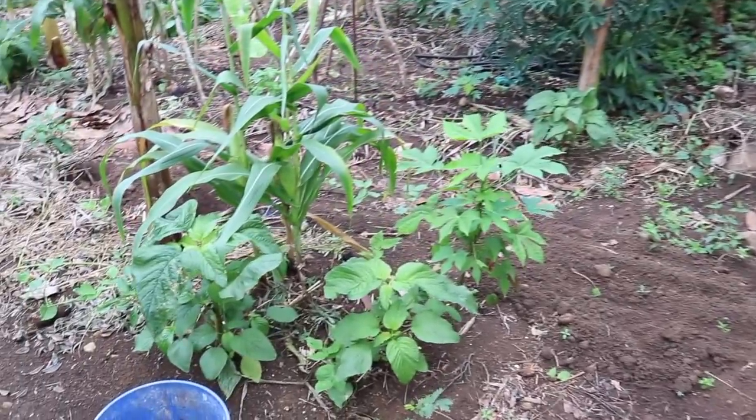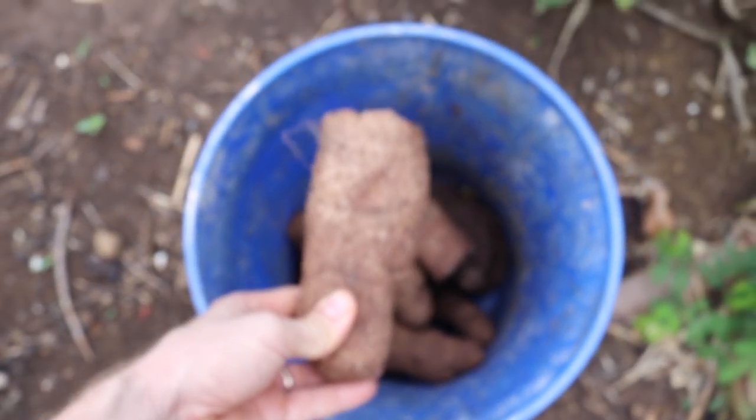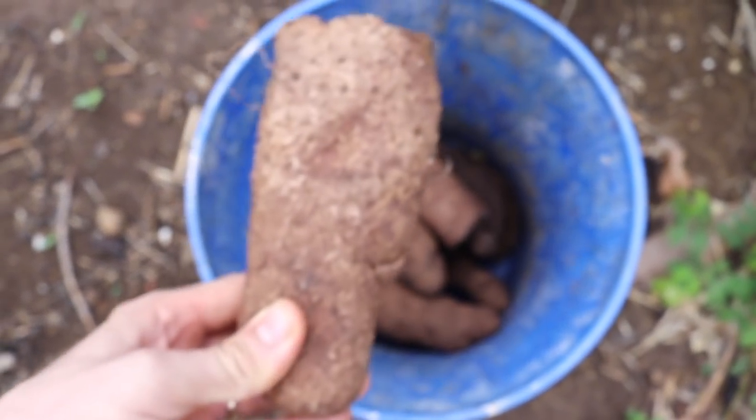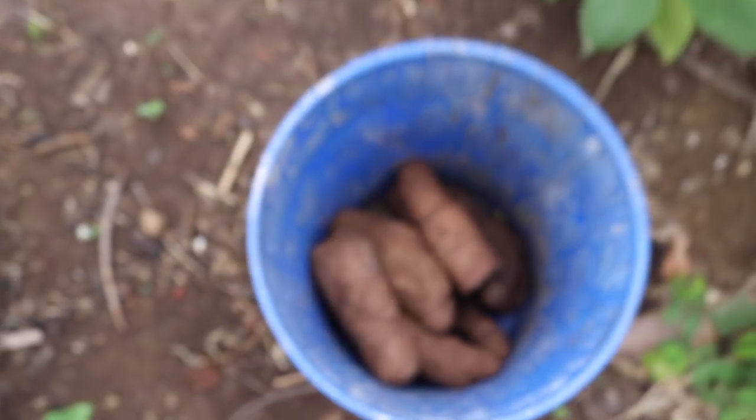So over here, we've got a little disturbance going on. We've got some yams that are waiting to be planted. That's cool, isn't it? Come on, focus. Focus. No edits. All right.